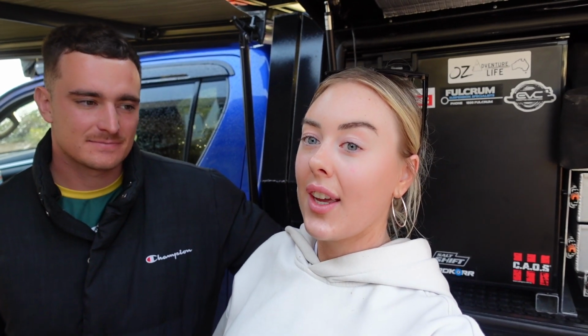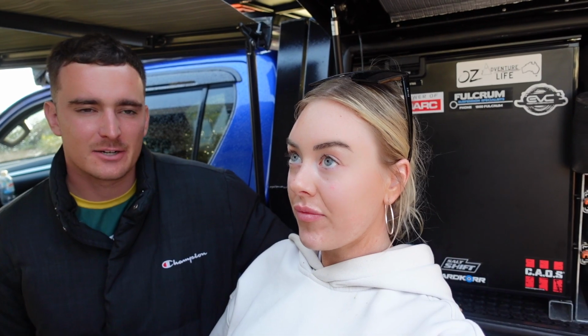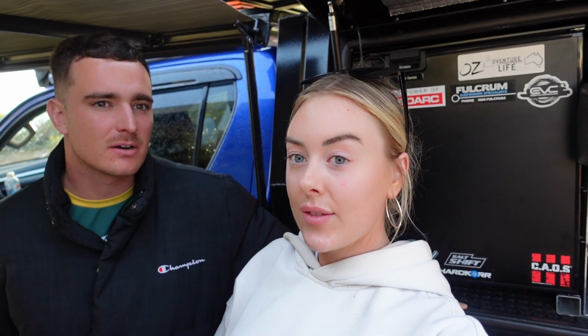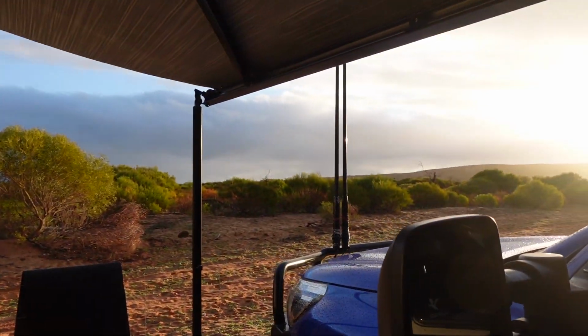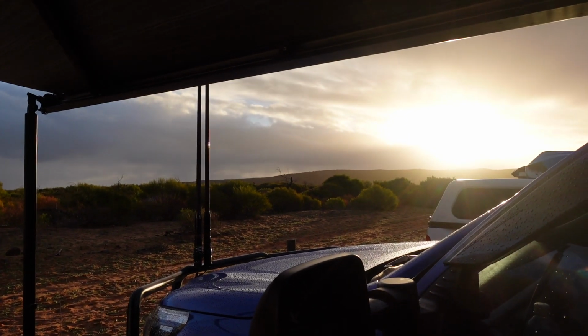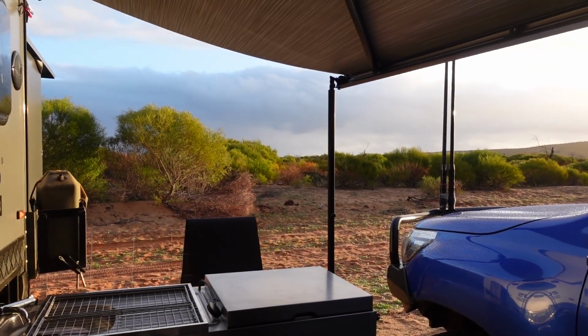So we've got a lot happening tomorrow. Hopefully the rain goes away because it was a bit rainy when we got here, wasn't it? Yeah, it was. So action packed tomorrow. Hopefully the sun's out and we can get out and enjoy it. We're going to get sunset right over there. It's not a bad spot to cook dinner, is it?